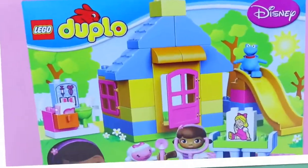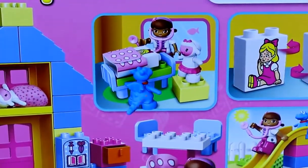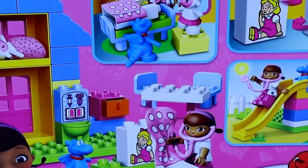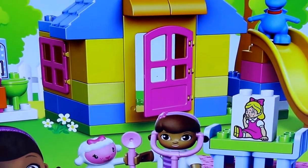Hello everyone, welcome to the Kids Club. Today we're gonna be opening the Dr. McStuffins Lego Doctor Studio. This playset looks really awesome, can't wait to open it up!